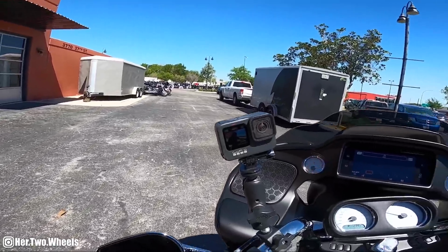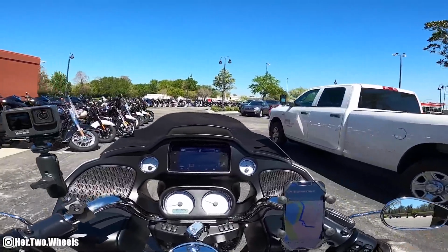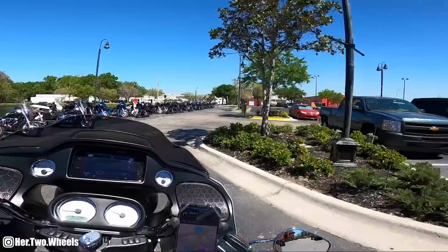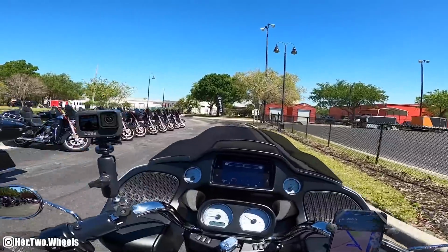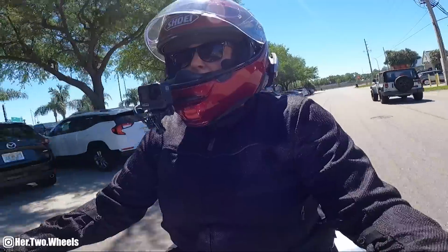It's been a while since I've had bars like this. I got to relearn how to ride with these low bars. Oh boy, that stock Harley suspension. I've gotten so spoiled to my Road Glide. Woo, life is good. Woo.